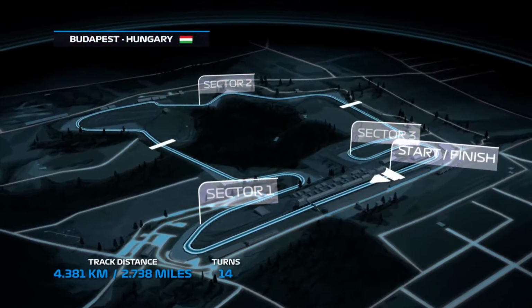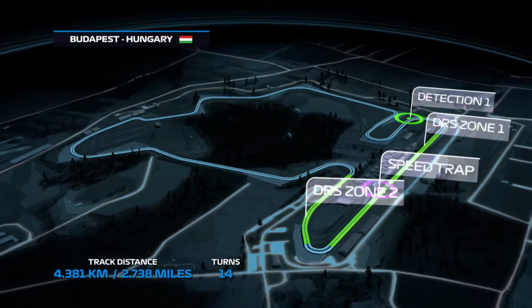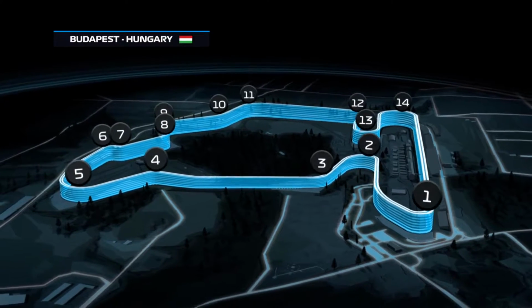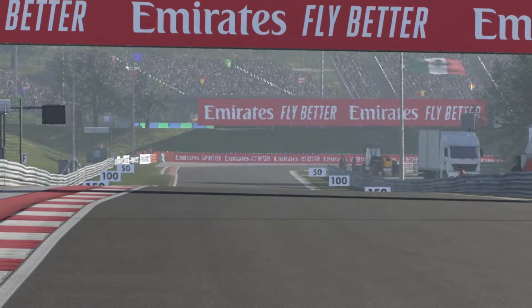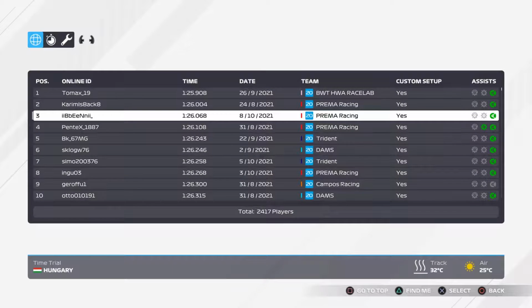We're here in Budapest, Hungary, racing around the 4.381 kilometre circuit: 14 turns, 2 DRS zones, and a little bit of elevation to play with as well. First Grand Prix back in 1986. F2 racing here this year was F3 and W Series that supported F1 a long way, I think, Porsche Super Cup. The lap for us, though, put us into P3, just outside the 1 minute 25 mark.